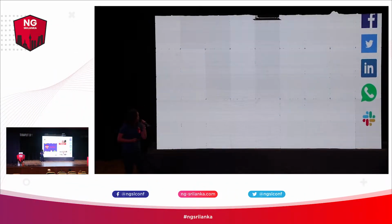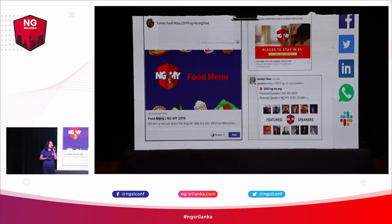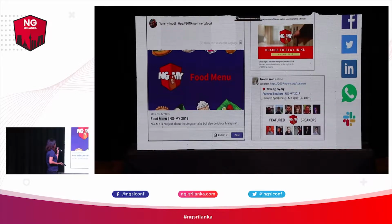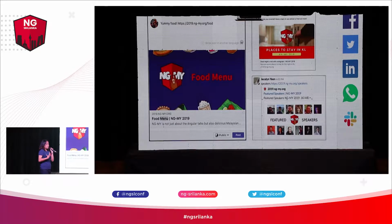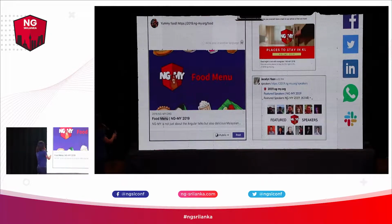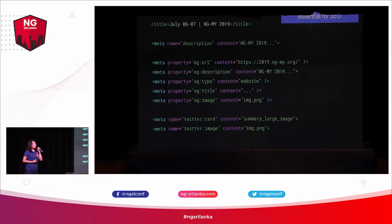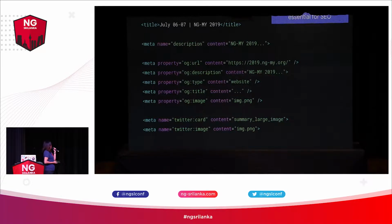And beside that, we need to support social media sharing as well. So when you copy and paste the URL to any social media, Facebook, WhatsApp, or any others, I want it to be able to show the image that I chose, and then the headers and the description correctly. So then you get to go to the correct link. So these are the minimum meta tags that will make the SEO work.